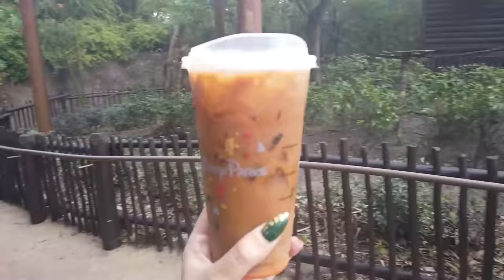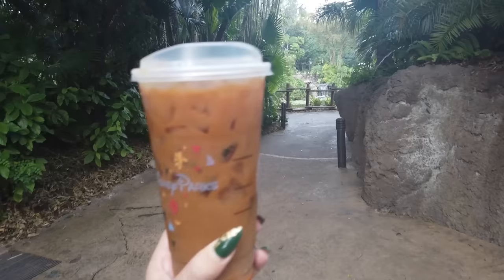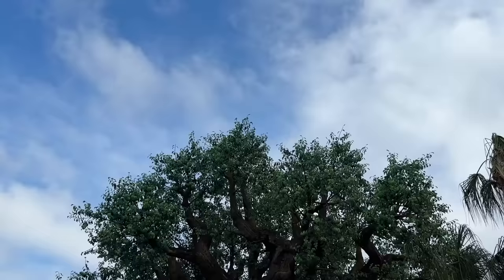If you know me, it's probably no surprise that I grabbed a coffee from Creature Comforts, which is the Starbucks here in Animal Kingdom, and I'm headed back to my favorite place in all of Walt Disney World, my secret coffee spot behind the Tree of Life. This is one of my favorite places to just sit, relax, enjoy a coffee, and the beauty of this park. And it's going to be a great place to talk about the Tree of Life. Is it not just gorgeous back here?